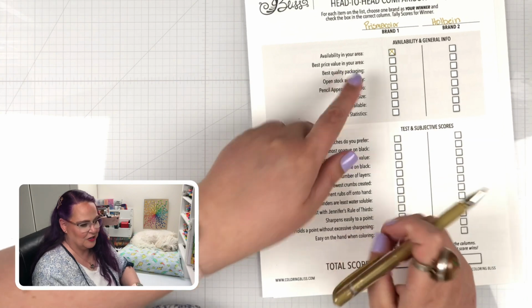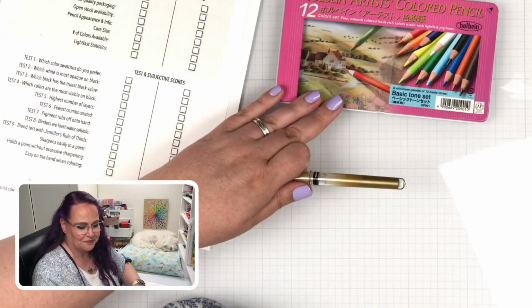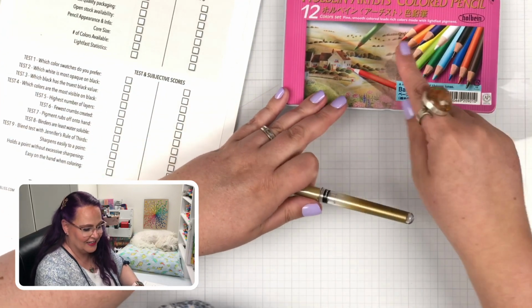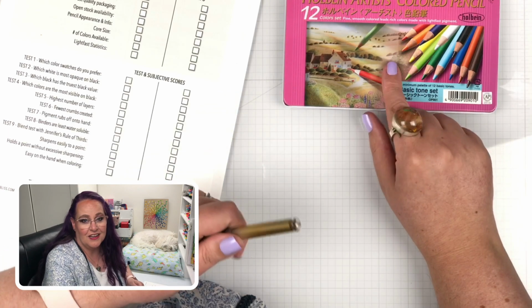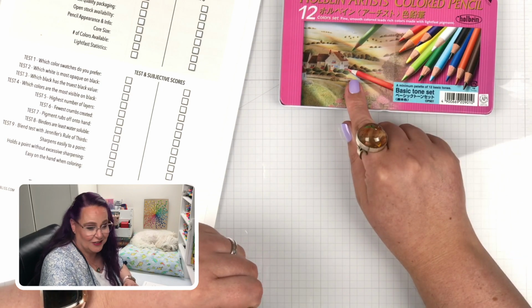Okay. Best price value in your area. Now we get to discuss the price of these little guys. They are so expensive. Okay, so this little set right here cost us almost $40 just for this little 12 set.